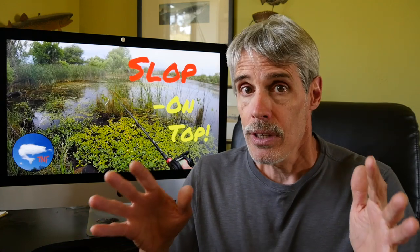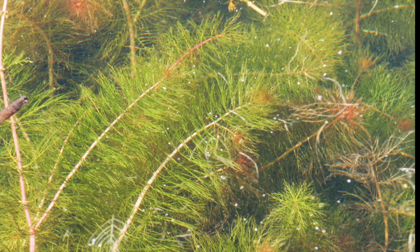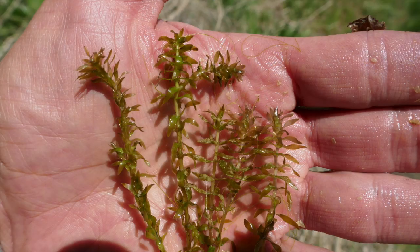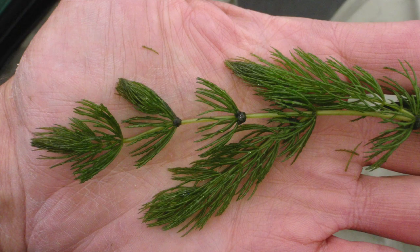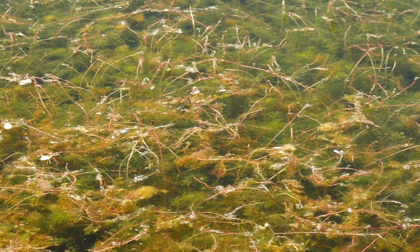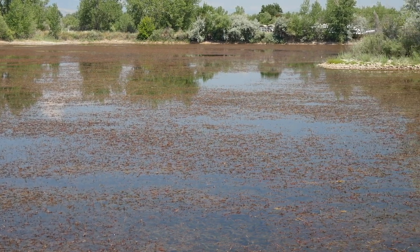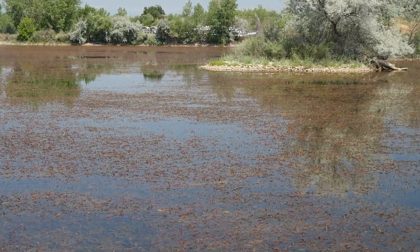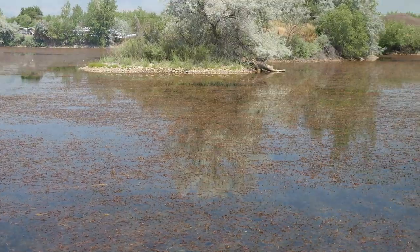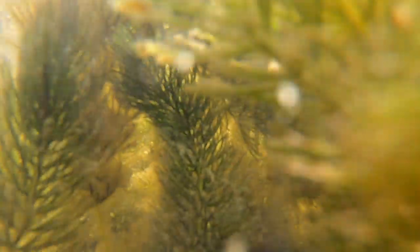The main weed types in my ponds are, and pretty much in this order, milfoil, Eurasian milfoil, Elodea, and coontail. All three grow in dense beds. Looking out over a pond covered over with weeds, one might think, I can't wait to throw a frog out there. I'm going to kill him. But the problem with these weed types, milfoil and coontail especially, is that it often grows dense from the ground up.